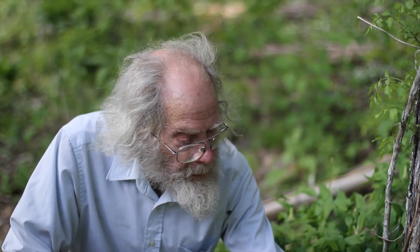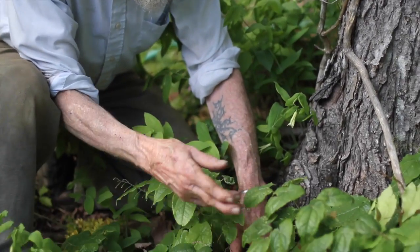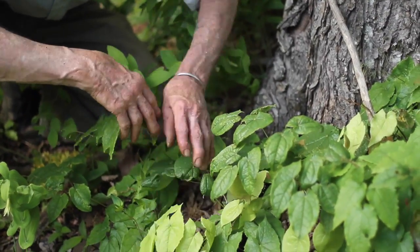So easiest way to propagate is to get a hold of one, and as it gets bigger you can start breaking them apart. The autumn would be the time to do that. So I could dig this up, and you have to use a pair of pruning shears and just clip apart this sort of slowly creeping root that's connecting all this together.